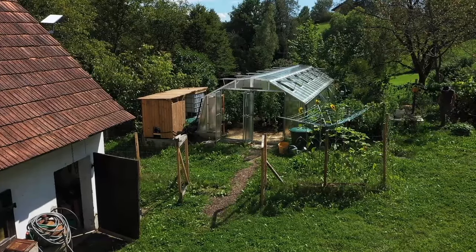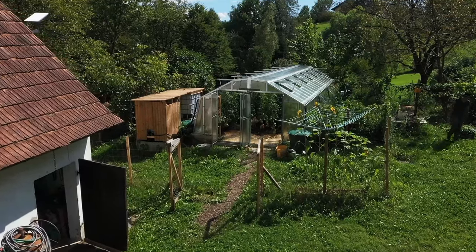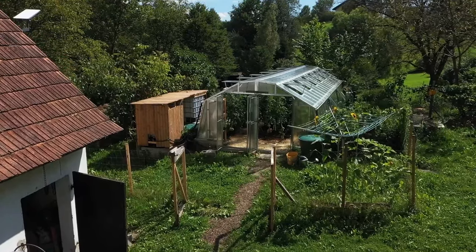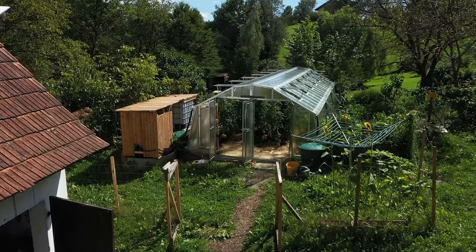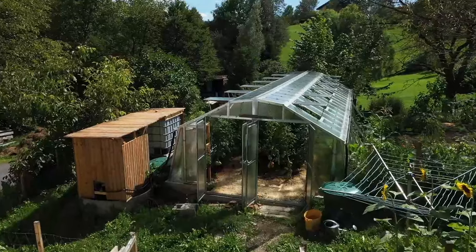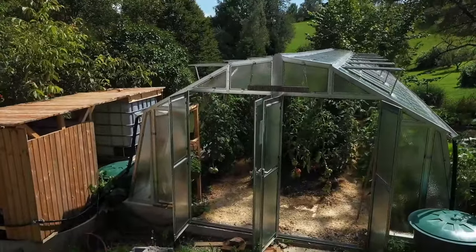Thing that we didn't mention yet is our greenhouse, which we used to grow the small seedlings. This was then used to grow a lot of tomatoes and peppers. It helped us to extend the season long into fall.